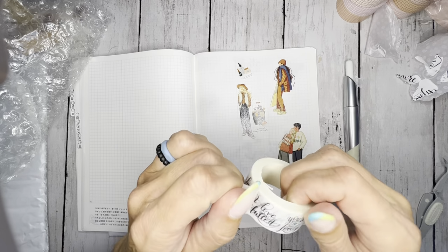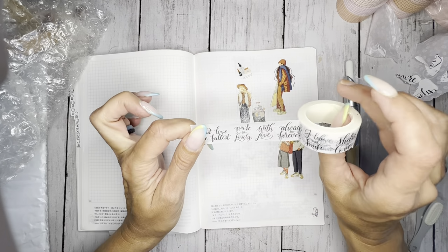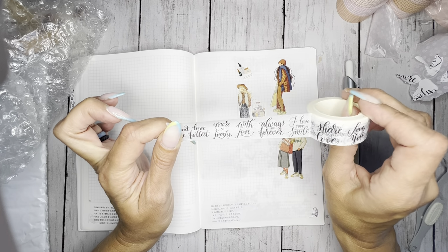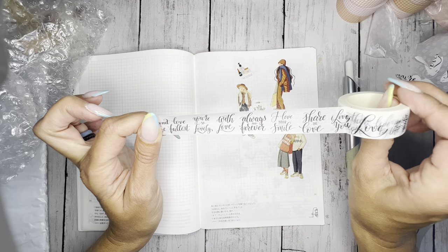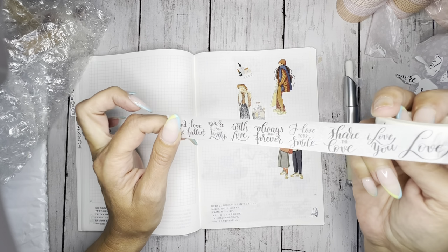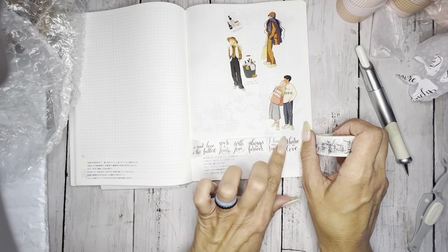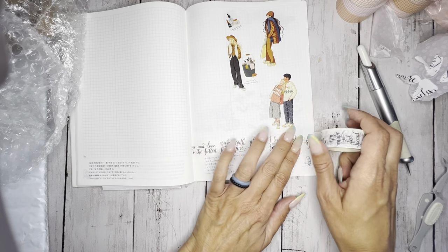Okay. Ooh, these are pretty. You're so lovely. You're so lovely with love, always and forever. I love your smile. Share the love. I love you. Oh, this is so cute. All right, so we're just gonna put this down here. And then that just blends in so seamlessly.